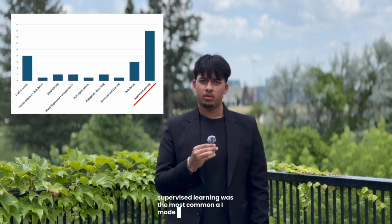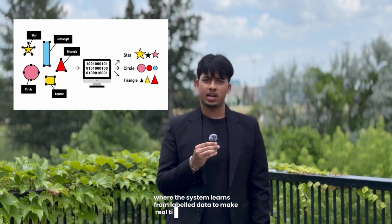So, what did we find? First, the majority of AI-powered devices were smart wheelchairs. Supervised learning was the most common AI model, and that's a type of machine learning where the system learns from labeled data to make real-time decisions, like avoiding obstacles or choosing safer paths.